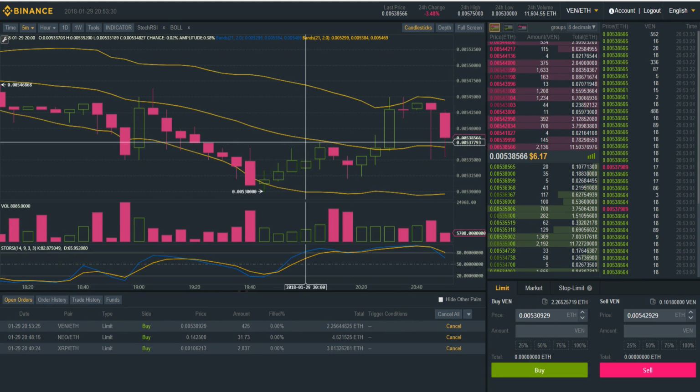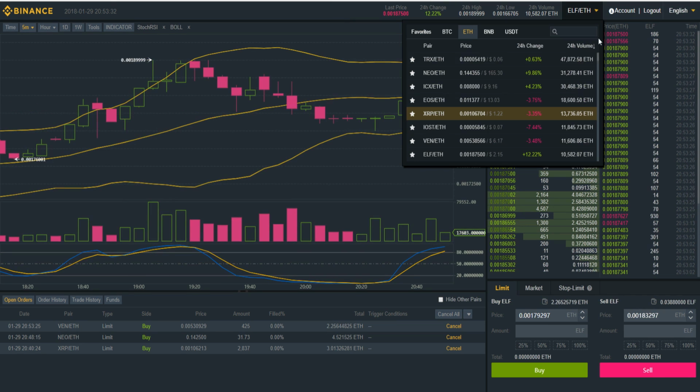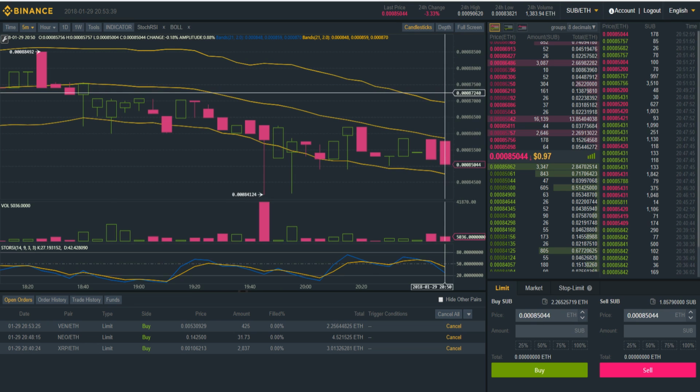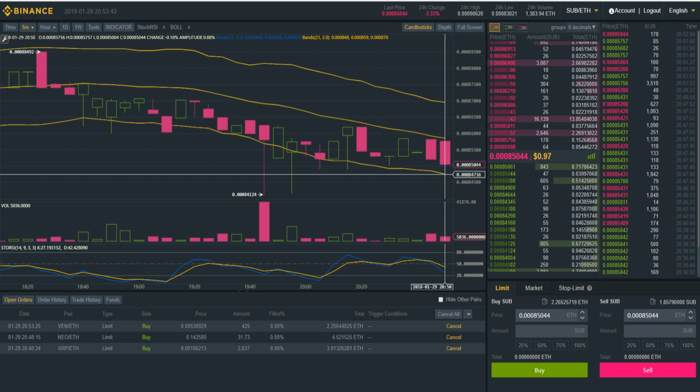This candle looks pretty vicious. Let's hope it's going to go in our favor. Is Sub an Ethereum trading pair? I don't know if it is. It is. Okay, so let me see. Sub right now is heading down to 97 cents. It looks like its low was way down here. It broke its resistance like crazy.